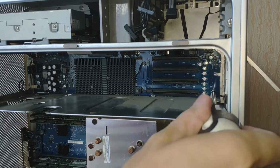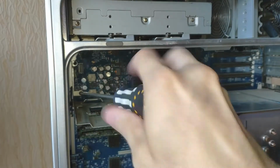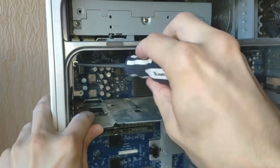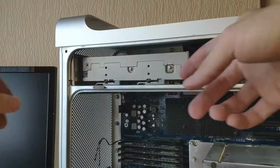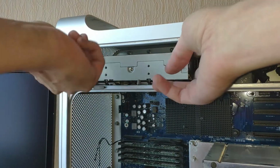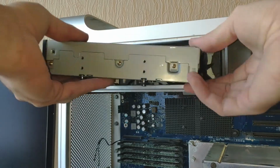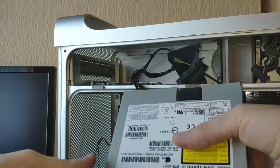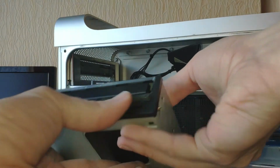Further, for the next step of disassembly, we need a screwdriver. Let's unscrew 3 bolts that hold the metal plate inside of the case. Now we can just put it aside. The DVD drive is held on 2 latches. It's so strange for me. Why does the DVD drive use IDE but not SATA like the HDD in this computer? Maybe I don't understand something.